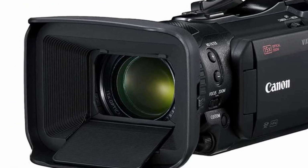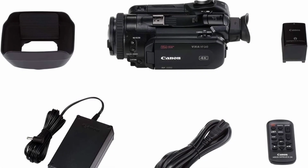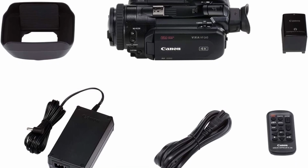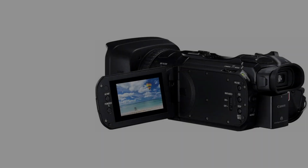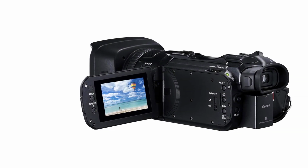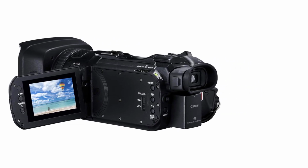With the HDMI output that is found on this camcorder, you can connect it with many devices that of course accept HDMI. You can put your recordings on those devices to edit or anything else. The battery life promised by this camcorder is that it can last about 85 to 90 minutes of recording, and it works with a lithium-ion battery which is rechargeable.